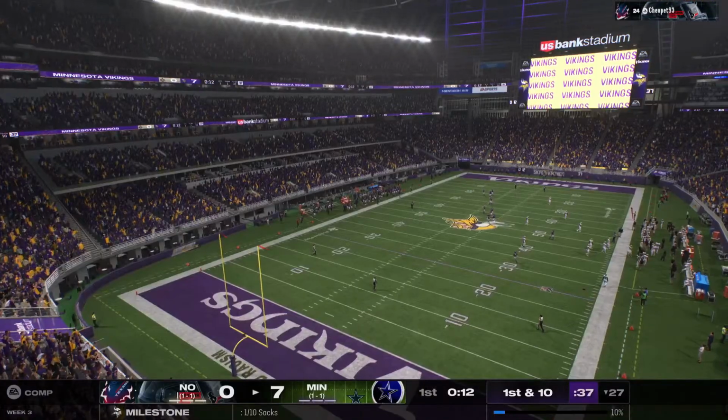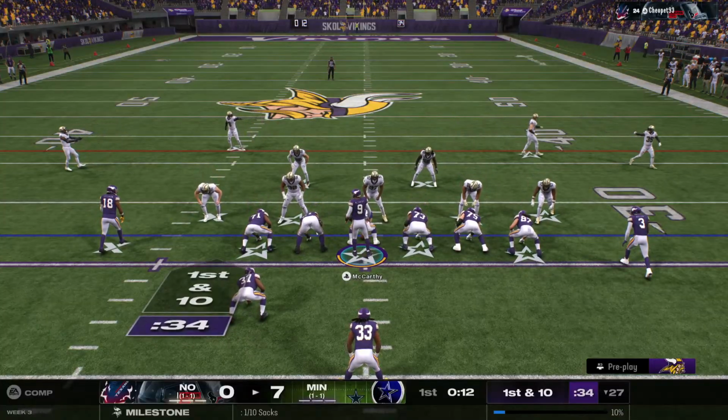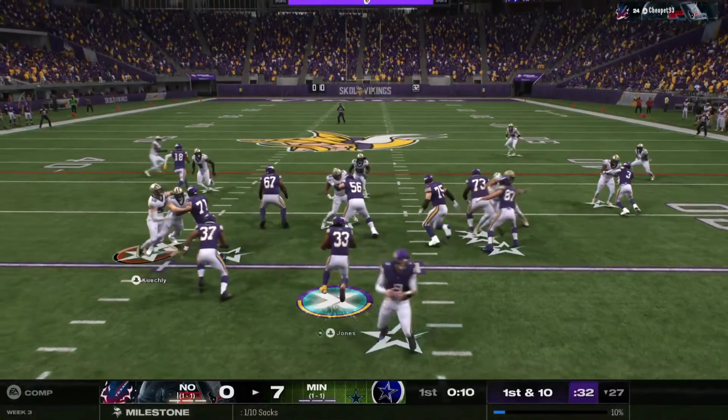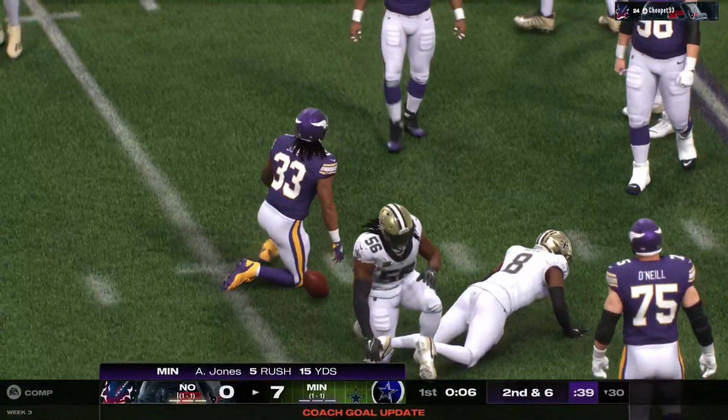And it's going to be Vikings football. They're out and set. 1st and 10. Starting the drive with a give to Jones. And he maneuvers through the middle for a gain of 4.